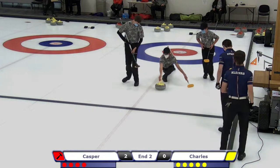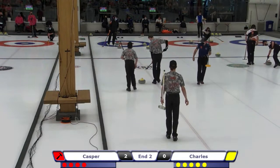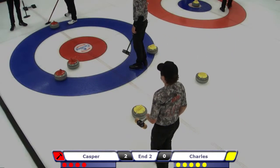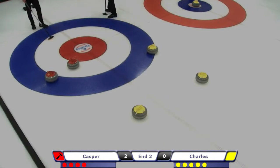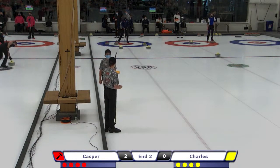So it looks like Noah is trying to triple here. Looks like a little outside to start. Contact's pretty good though. Now there is a double on those two stones in the house. Not optimal. They did stuff it, but better than it was before.